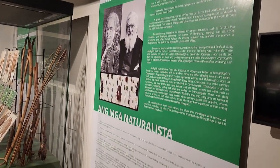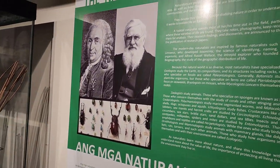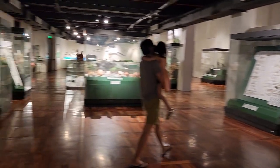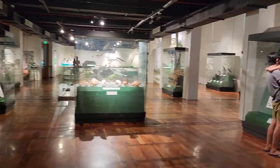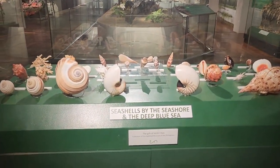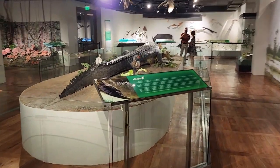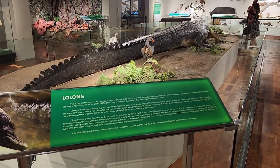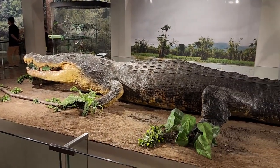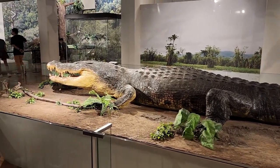We are now into the fifth level, the naturalists. Of course, the father of taxonomy, Carlos Linnaeus. Seashells by the seashore in the deep blue sea. So this is Lolong. Say hi to Lolong, the largest captured crocodile, but unfortunately it's already dead.